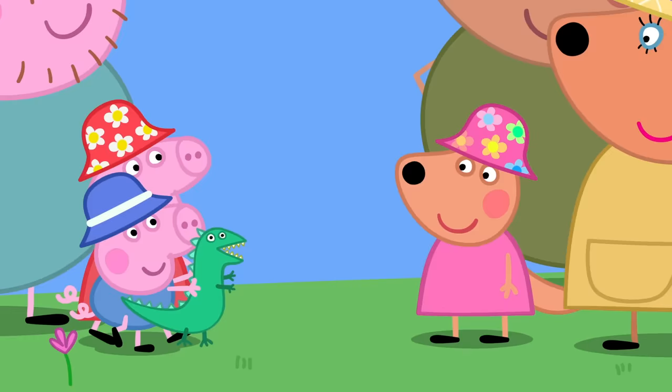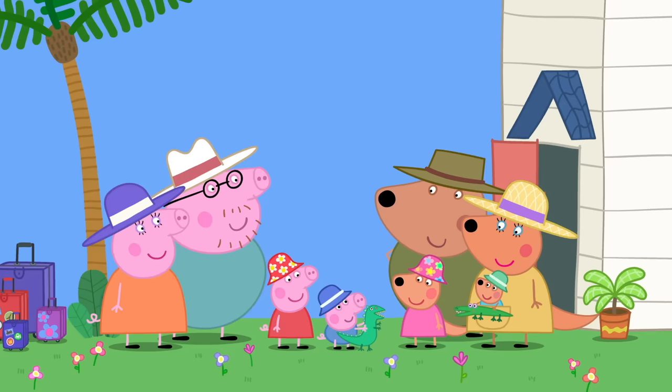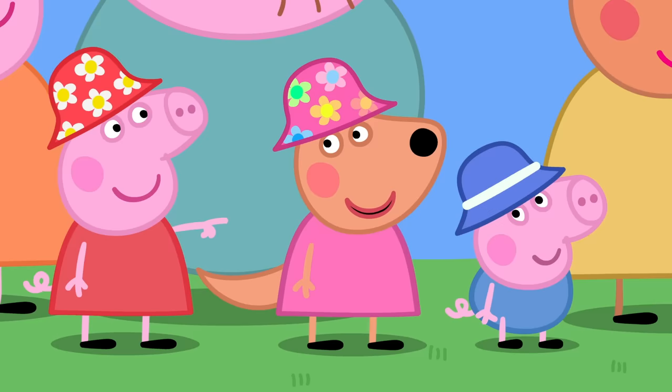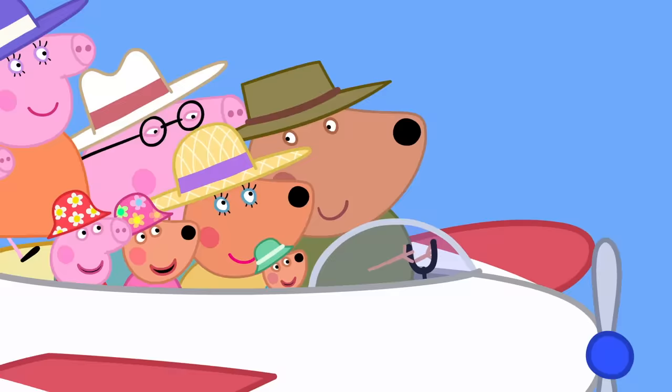Dinosaur. Grrr. Grrr, crocodile. We're just going for a picnic. Do you want to come along? Yes, please. The kangaroo family have an aeroplane. Wow! You have a plane! Yes, we're going to fly to the picnic spot. All aboard! Everybody ready? Yes! Then let's go!